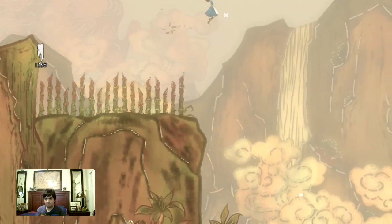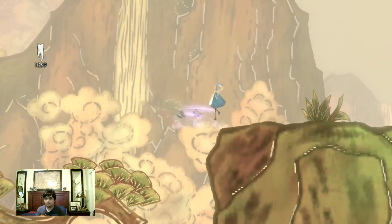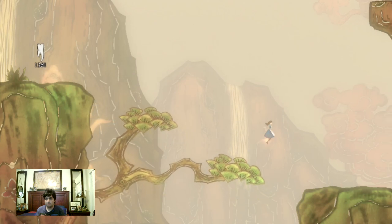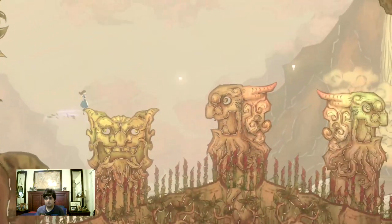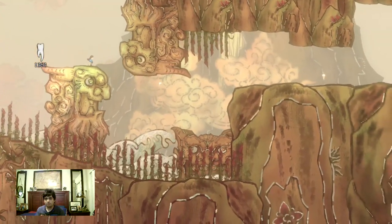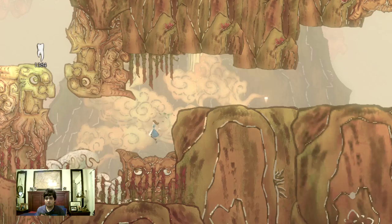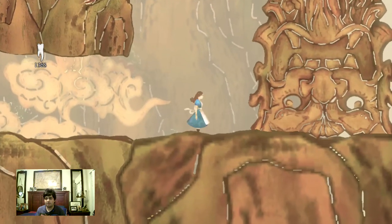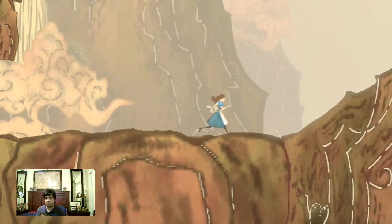Better watch out for that bamboo. You don't want to get impaled. Get on the trees. You know this area reminds me of Mount Fuji. Uh-oh. Those platforms can go down, and they can go up. Please make sure you don't get impaled by that bamboo. Don't get crushed. Watch out.